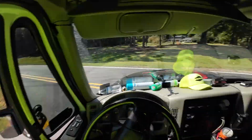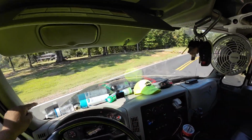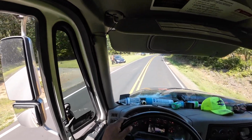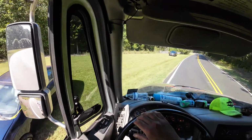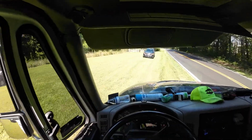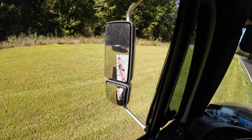But this guy must have been flying through here, because if you look right over here, it looks like he came down there, went that way, blasted the mailbox, went up and over to the other side and spun around like that. And they said he wasn't going fast, and that it was just dark out. But you know, obviously you're going fast if that's where you ended up on the other side.